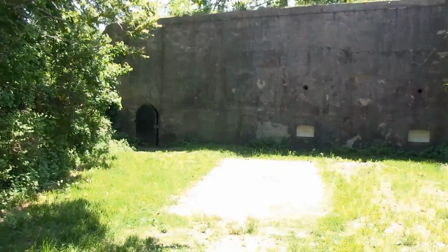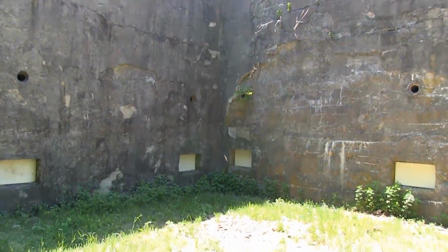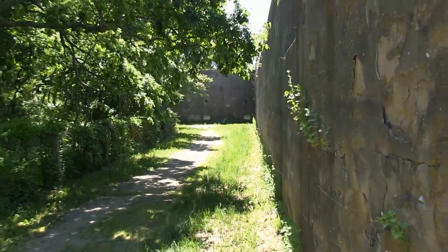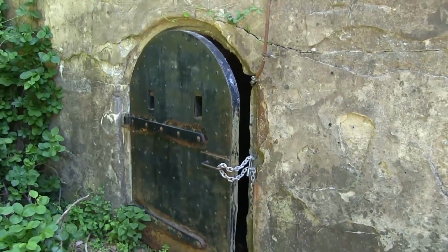And you see these openings? Well, they're sniper windows. So if the enemy got close enough to the artillery battery and decided to climb the wall, the snipers would be ready to cut them down as soon as they jumped down. Pretty ingenious, right? Thankfully, they were never used.